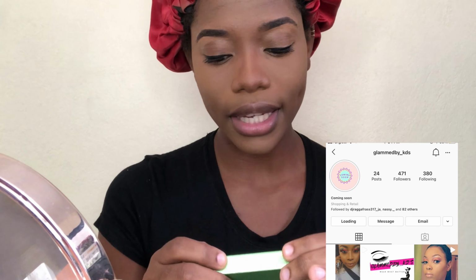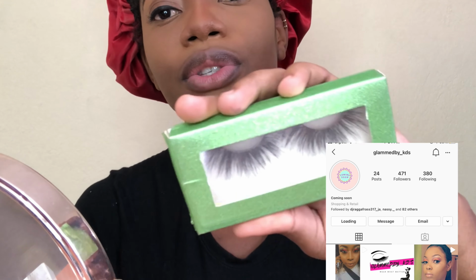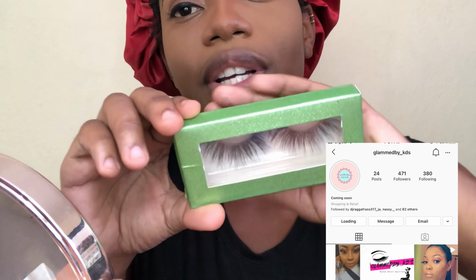For my lashes, I'm going to use this lash from Glammed by KD. This is Kayla's business on Instagram. These are super cute, and these are simple for everyday makeup. So I'm going to shape these up and get it done. You understand? Because my eyes are big, I don't really need to do much shaping either way. My eyes are very, very big.